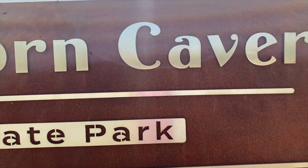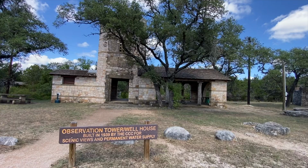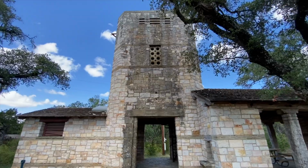Hi, I'm Jay, and I'm at Longhorn Cavern State Park. If you plan on checking out this Texas State Park, be aware that it is only open during business hours, and the caverns can only be accessed via a guided tour. But you can explore topside as much as you like.